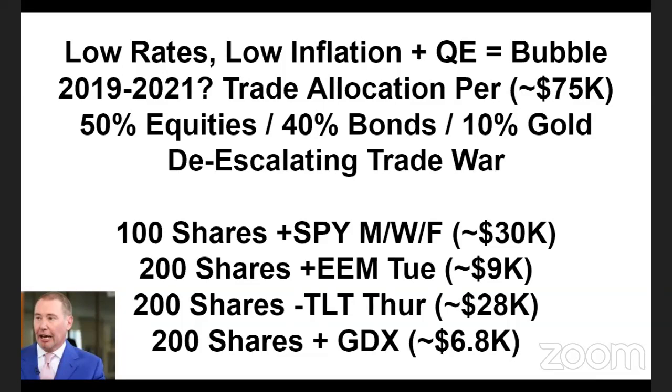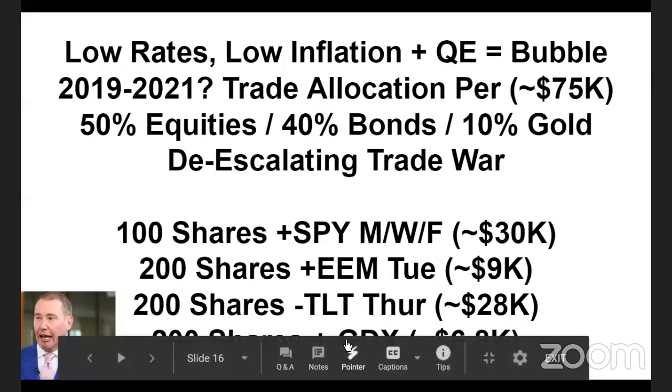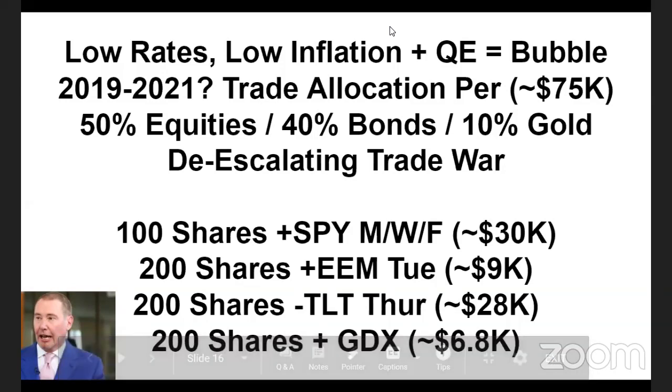So currently we are in a de-escalating trade war. So we're trading in a positive manner the SPY, emerging markets, and GDX, and we're short the bond market. And in fact, not just the bond market, but the long end of the treasuries. So this is illustrated by having a plus sign on SPY, emerging markets, and GDX, and then the negative on the TLT.